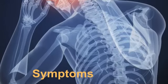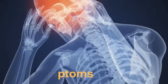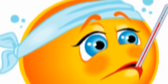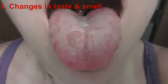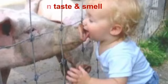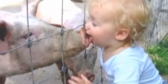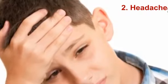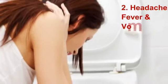Let's talk about the symptoms of this disease. The initial symptoms of PAM start after about 5 days after infection. Number 1, you're going to notice changes in smell and taste, or you may seem to have no smell or taste. Number 2, you're going to have headaches, fever, and vomiting.